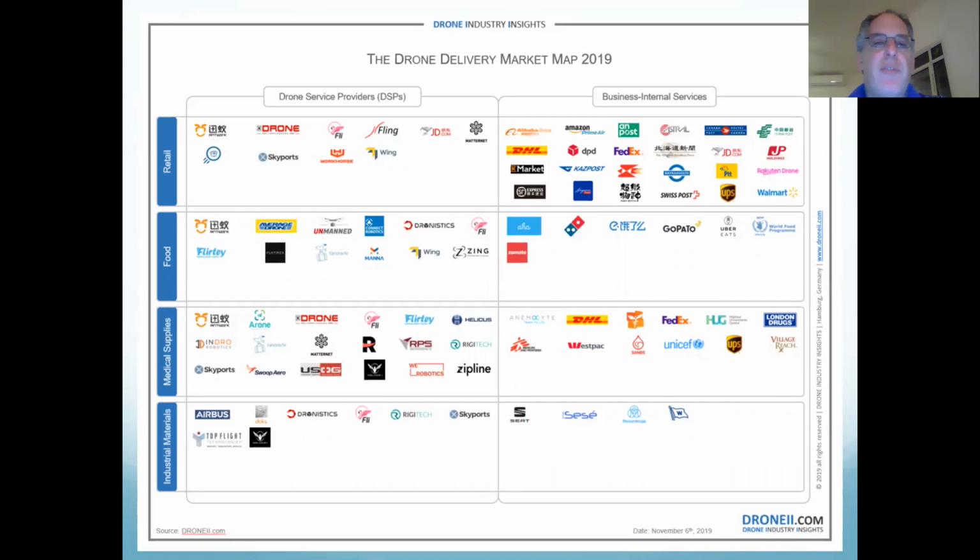As you can see by this chart, the drone delivery business is very big, and there are multiple segments. There are deliveries for retail, which include companies like Amazon, which is a giant, and there are deliveries of food, which includes companies like Faltrex, which is an Israeli startup, and many others. And there are drones that do medical deliveries and all sorts of others. The drones deliver both from business to business and from business to consumer.